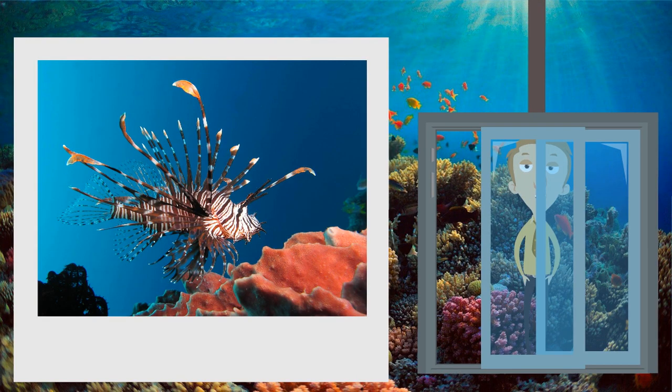Let's move to a slightly safer underwater habitat. The coral reef, home of all sorts of weird and wonderful creatures. This guy here is a lionfish. Although you might not know much about lionfish already, can you see any ways that they have adapted to survive in their habitat from the picture? Pause the video and see if you can write down any features.